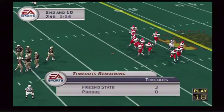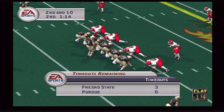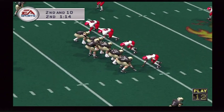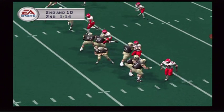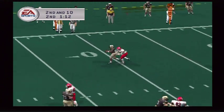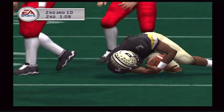So it's second and 10. Ball on their own 39. Fresno State lines up in a dime defense here. Drops back to pass. He passes it, and it's caught, and down he goes at the 39. No gain.